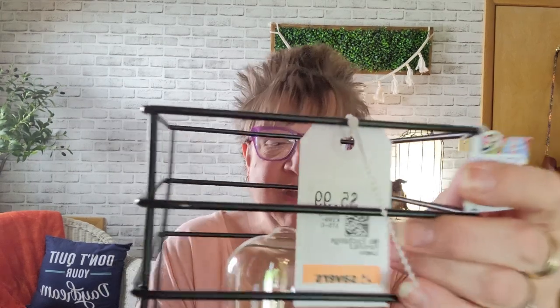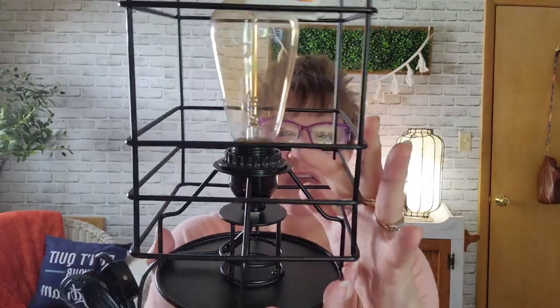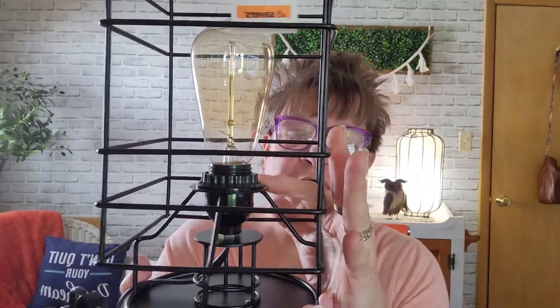So I saw this one, and it was missing an essential piece, but I knew I had it at home, so I was like, nope, I'll get it. So the price tag that they had on this was $5.99, so $6. Paid $3, and it's basically this little cage, and then the bottom, this is all metal. And then it has this ring part, so you can put this on and then screw that down.